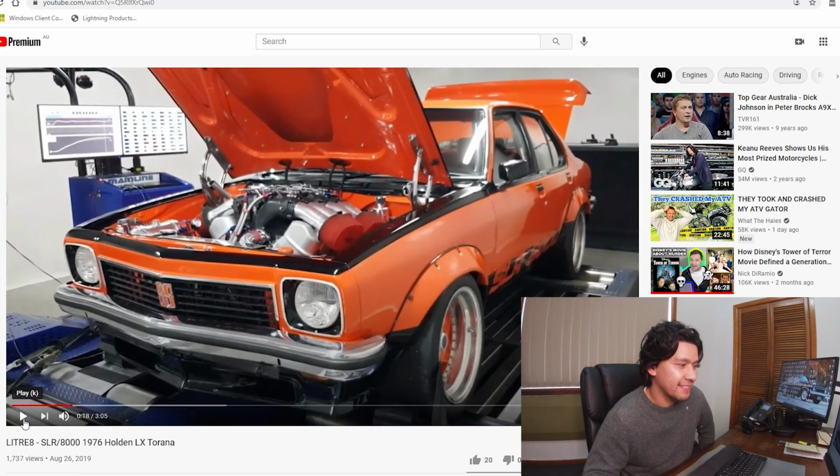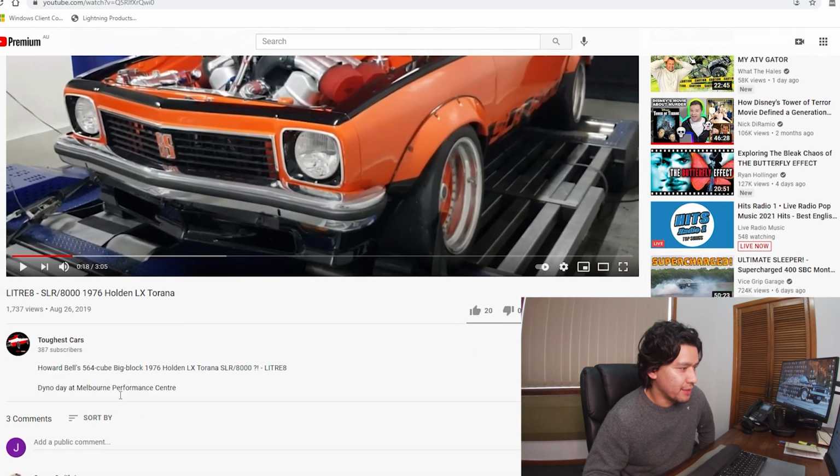Music to my ears. I mean, probably rev to about 7,000 RPM. From what I can see here, it's a 564 cube big block. How is it registered? I mean, maybe the engineering was a bit more lax back in the day, but I'm pretty sure that if it was registered, I'd be paying VicRoads very, very quickly. Make sure it doesn't expire.